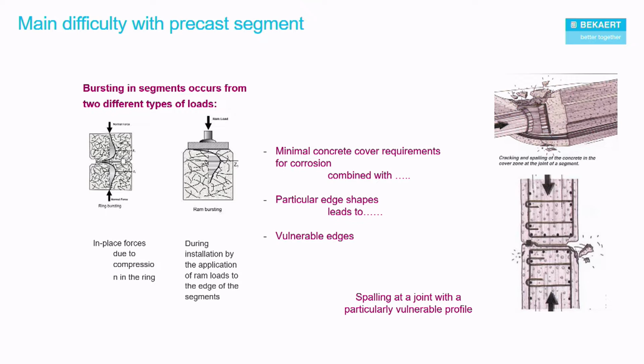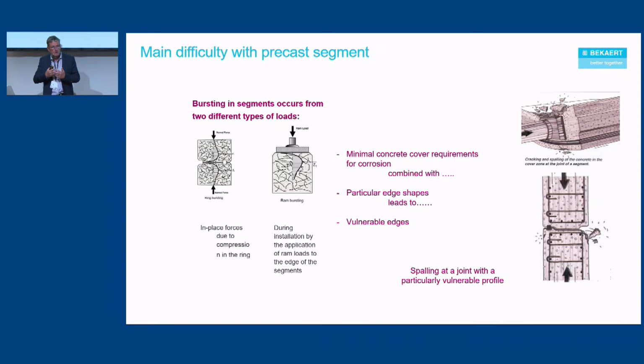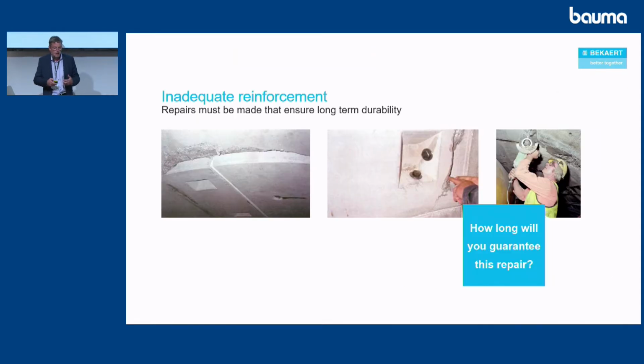When you install the segment, you have to push with the jack, and you create a very high concentrated load that could lead to this spalling effect. On top of that, due to the minimum cover you need for durability with rebars, plus the edge of the segment, you have a very brittle part with no reinforcement. So to solve this issue at the beginning, it was the main reason to use fiber reinforced concrete, because you have fiber in all directions.